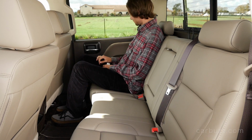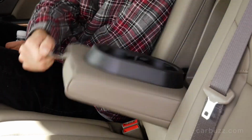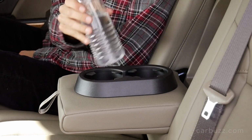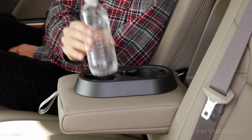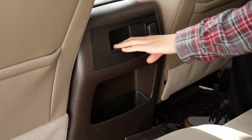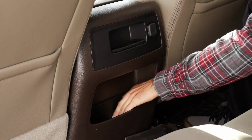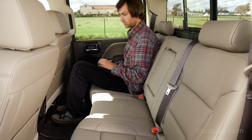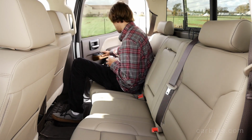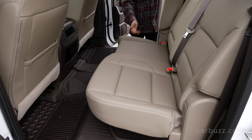Rear seat space, look at that. Plenty of leg room, knee room, shoulder room. You can get 2 tall adults back there easily. In fact, you can get 3 full-size adults in the back, no problem. No tri-zone automatic climate control, but, well, I wouldn't be surprised if it were to be offered anytime soon.